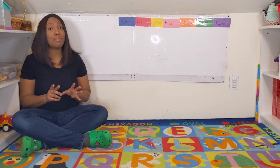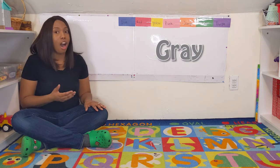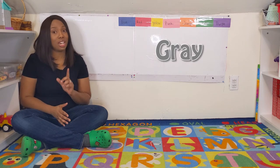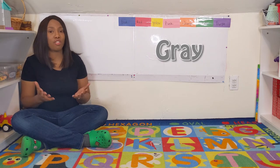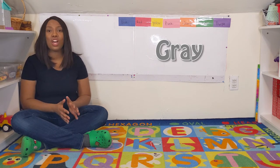Friends, let's take a look up at the board and see what new color we'll be learning about today. Ooh, wow. This is a very unique color. That means it's different. And you don't see this color on everything. This is the color gray.